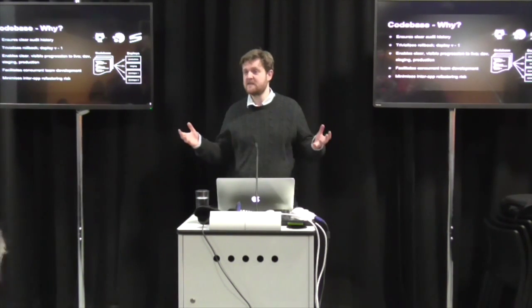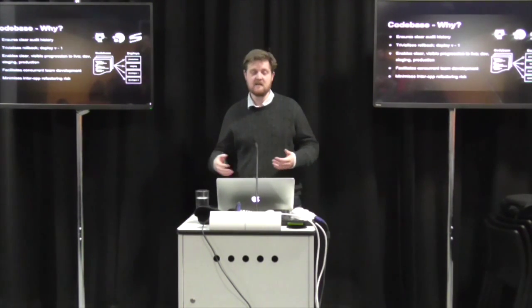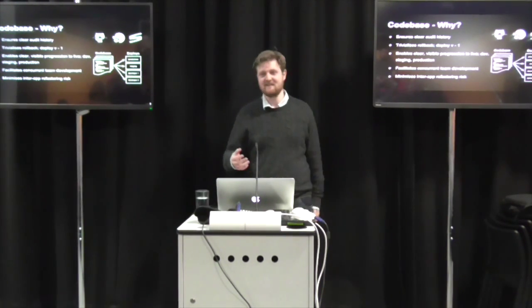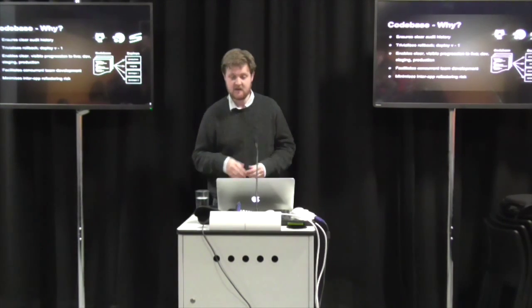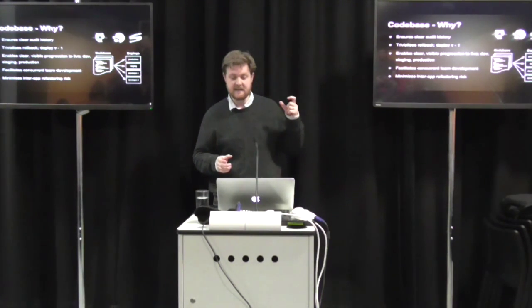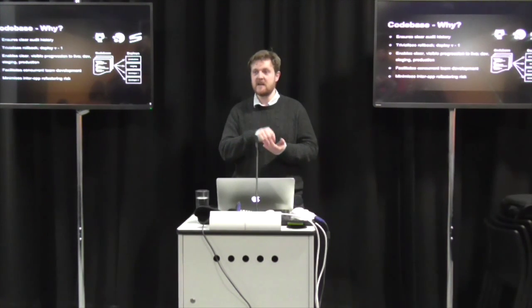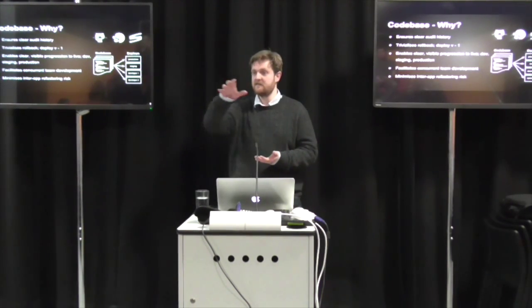It facilitates concurrent team development. If you've ever worked in a large team, sending bits of code back and forth using email or writing in individual files is hell on earth, whereas version control enables that. And it minimizes inter-app refactoring risk. That goes back to the point around shared code bases: one person makes some refactoring in one code base, and it can obviously affect other code bases.